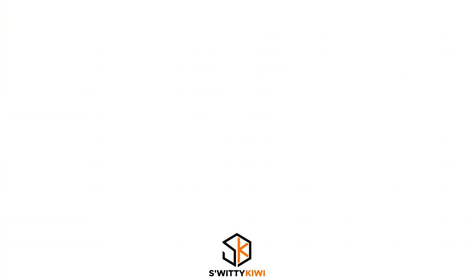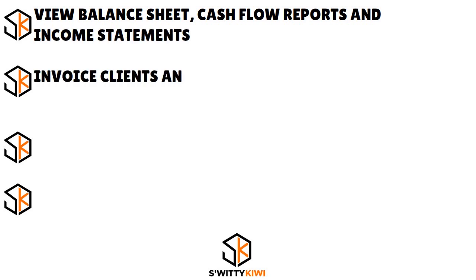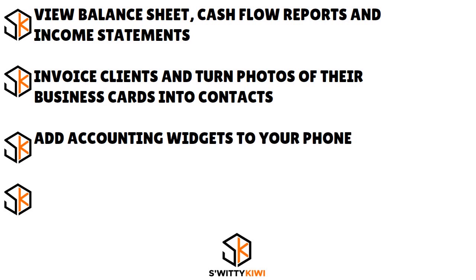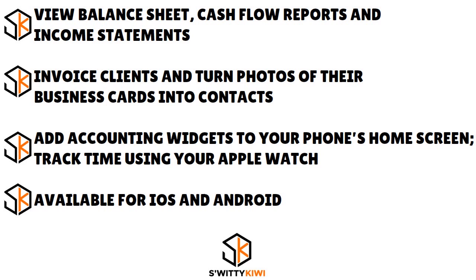Okay. So the pros, you can view balance sheet, cash flow reports, and income statements. You can invoice clients and turn photos of their business cards into contacts. You can add accounting widgets to your phone's home screen, so you can also track time using your Apple Watch. And the tool is available for iOS and Android. So this is really cool.